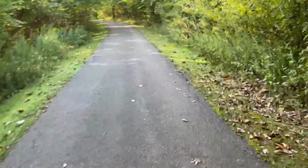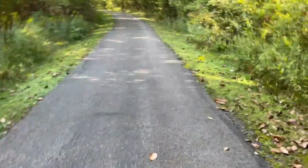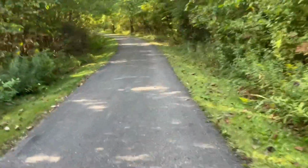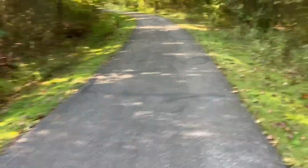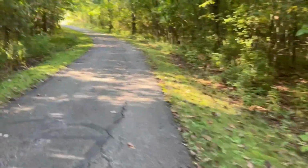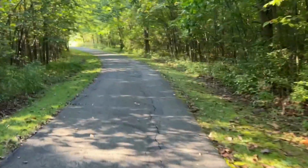So as we're coming back around, you're not going to see a lot of the water, but I will show you an overview of the water itself. And the nice thing with this body of water, you're able to take kayaks and canoes and things like that, so you can actually get a good overview of the water itself. But just want to give you a heads up on that, and we'll go from there.